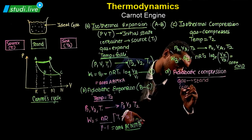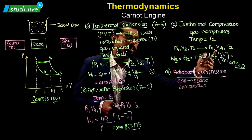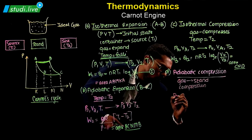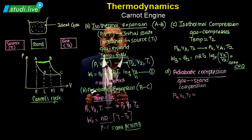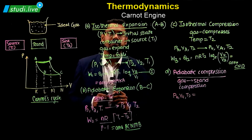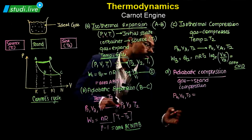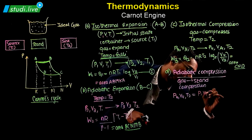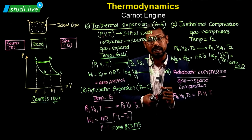Compression happens, basic compression happens. And now these values change. P4, V4, T2 change back and they come back to their original position, to their original state, P1, V1, T1. This over here is adiabatic compression.